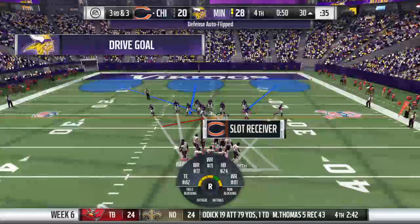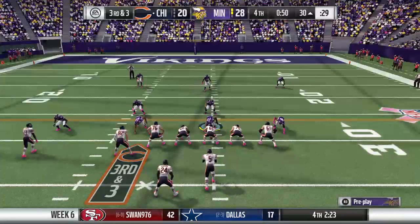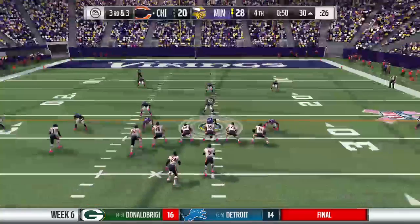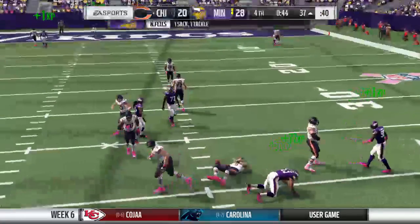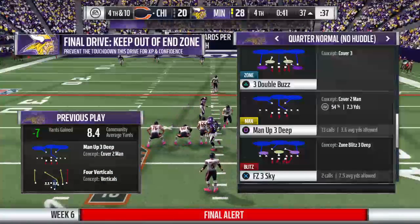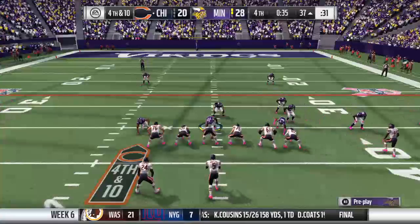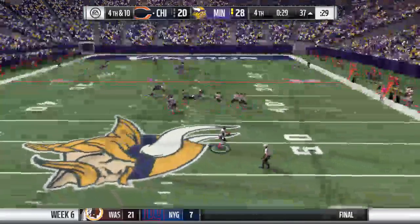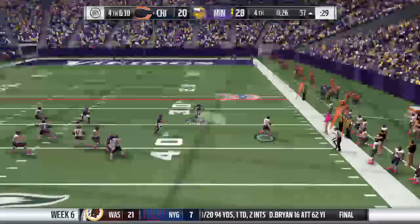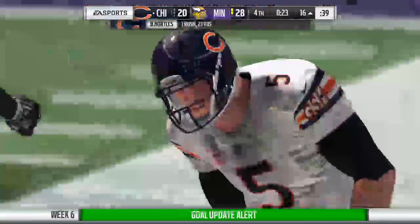Seventh play of the drive now as they come up on a 3rd and 3. He'll look to throw. Surveying the field. And he can't get a throw off. He's taken down. What a huge play at this point in the game. Now Bortles has got to have this one. And he's got some space here. That one good for 21 yards. And they're able to move the chains as they convert on 4th and long.